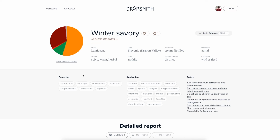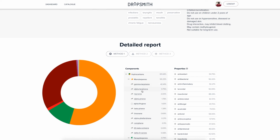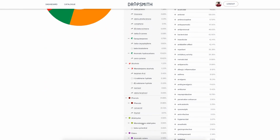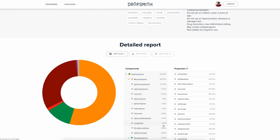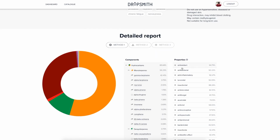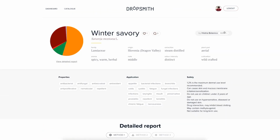And so just to review it quickly, this area is on the specific essential oil, the one right here, that is batch specific. This area here is on essential oils, so all winter savory essential oils. And at the bottom here with the detailed report, it is all about the chemical components found in the specific essential oil you're looking at. So it will give you the complete chemical breakdown and properties of single chemical components that are then added up in these properties right here. So these properties are about chemical components found in the specific essential oils and their properties added up for your convenience. So I hope this is useful.